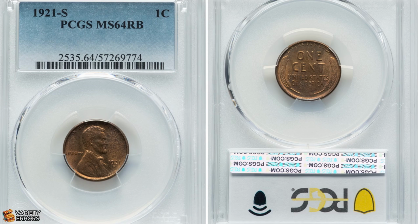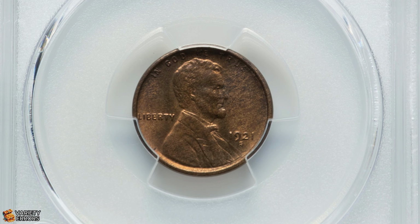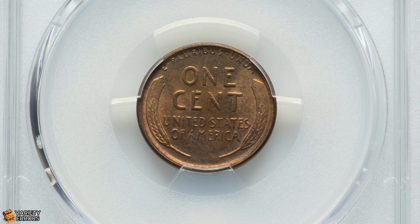Next, we head over to the San Francisco Mint, which is home to one of the most challenging Lincoln cents ever produced. This PCGS MS64 red and brown is an example that shows how tough it is to find a really clean, original luster, a bit of that red toning left from the mint, on an S mint from 1921. Weakly struck wheat ears, mushy details in Lincoln's hair and jawline, and inconsistent color are really common for this year. Yet this coin breaks that mold definitely.